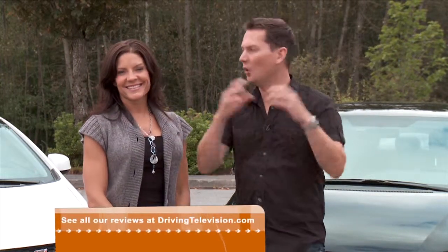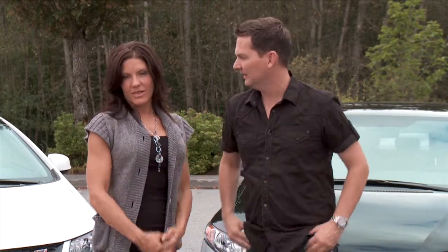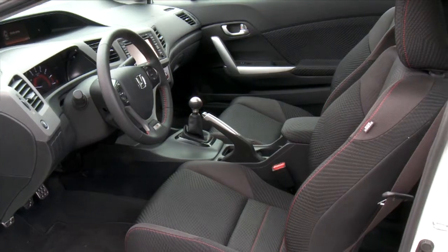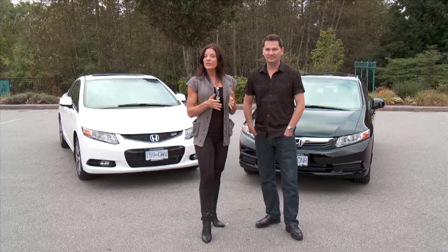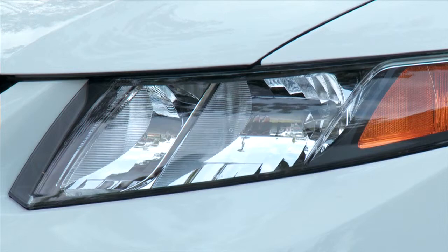Now, when a car company has a bestseller on their hands, sometimes when it's time to reintroduce it, they can overthink things. Some companies will totally redo the whole car, while others are happy to tweak and refresh. This is the case with the Honda Civic. The Civic's been the best-selling car in Canada for 13 years. Now, the 2012 model might look very similar to the one that it's replacing, but there have been some small modifications and refinements made. But the big question is, will it be enough to attract new buyers?